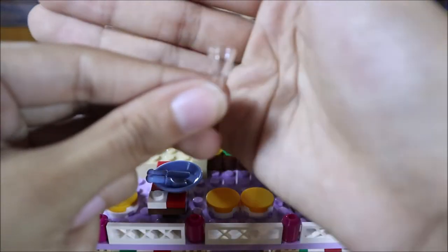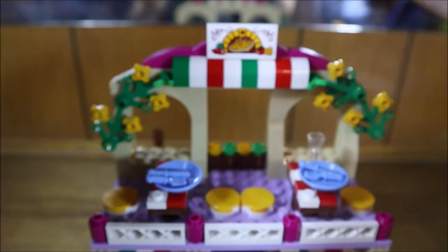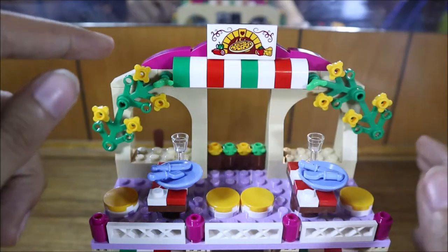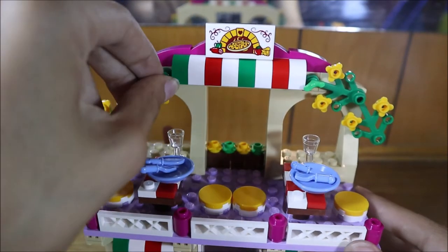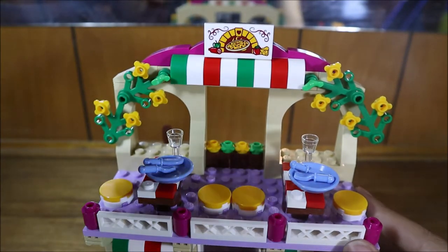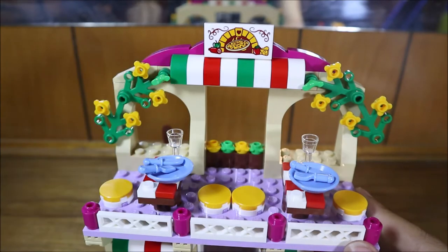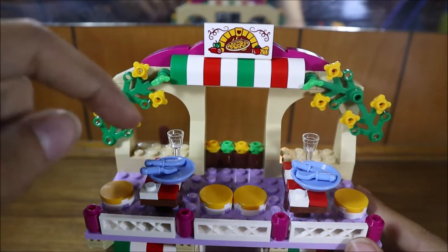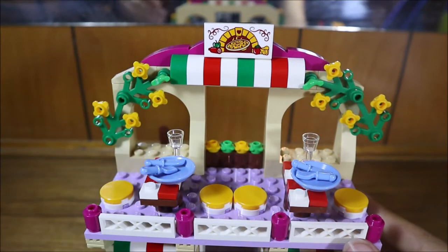Then you have this clear cup, which I actually didn't really see on my camera. Did you guys see that? I don't know if you guys did or not. You do actually get this leaf piece. I don't really want to take it out, but you do get an extra one of these. You do have some of those flowers right there. You have these little chairs that you could just fall off of the balcony.